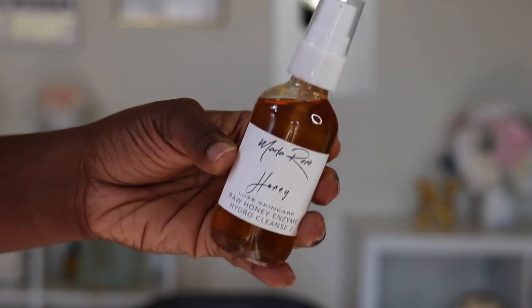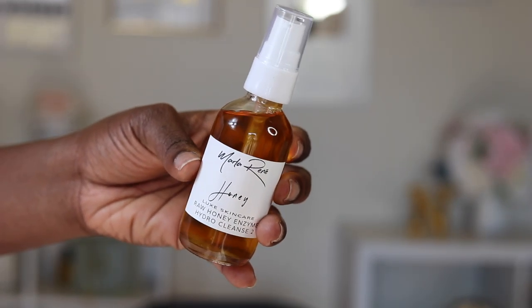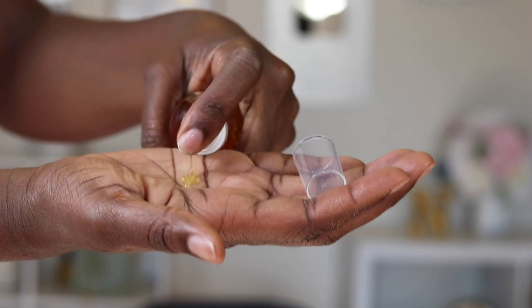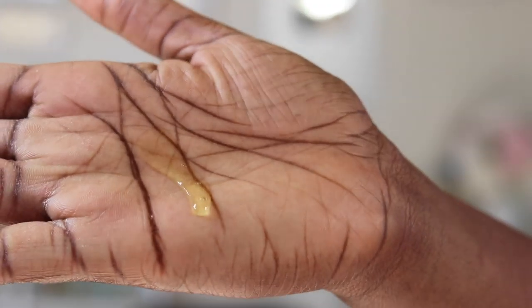We'll see what happens. Also, I bought her Raw Honey Enzyme Hydro Cleanse number 2. This is just a cleanser. It has honey in it and whatnot. So I bought that. And then I also bought a face scrub. This is her honey face scrub infused with turmeric, cranberries, and papaya.